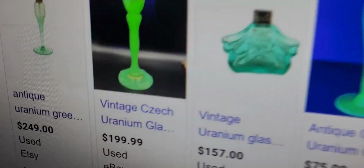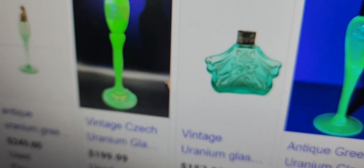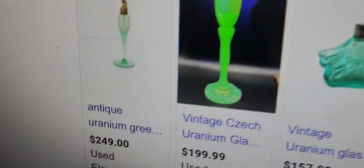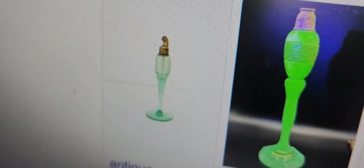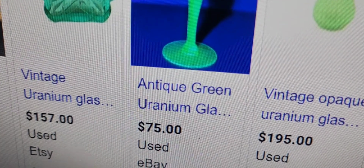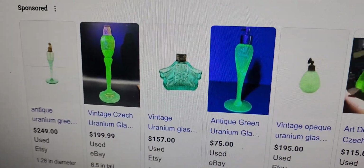You'll find a lot of Czech or Bohemian glass, especially American glass, European glass. You'll see it at all different price ranges. And yeah, you can afford it. You might not be able to afford it, but it's actually something you can add to your collection.